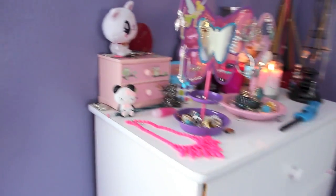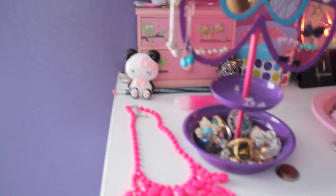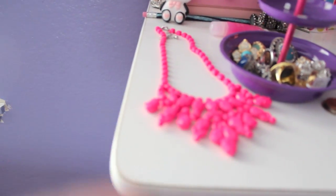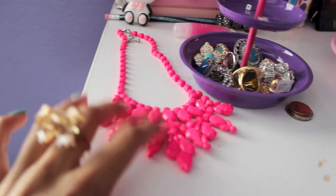And then in this drawer I have a shower cap, cell phone cases, and school stuff, and then fan letters. So amazing. So yeah, I keep that in there. And then over here is one of my favorite areas ever. It has all my jewelry. This necklace was from IMO and they let me keep it, and it's really pretty. I don't know, I like it.